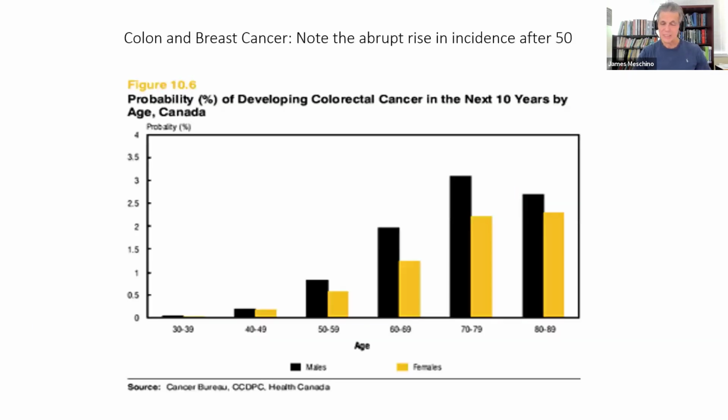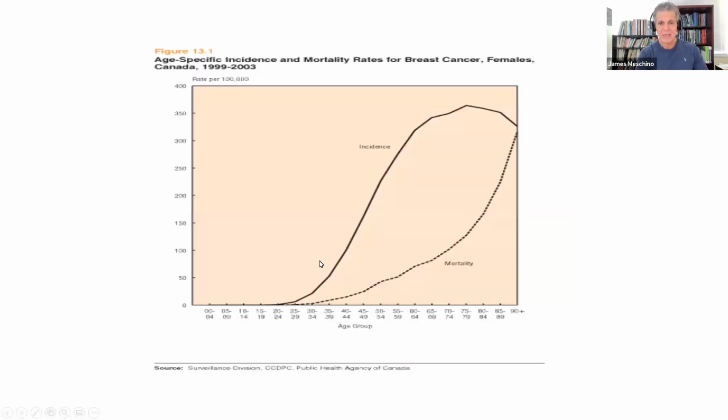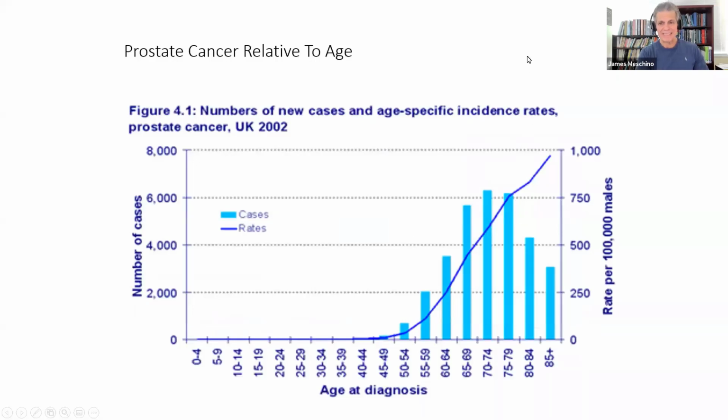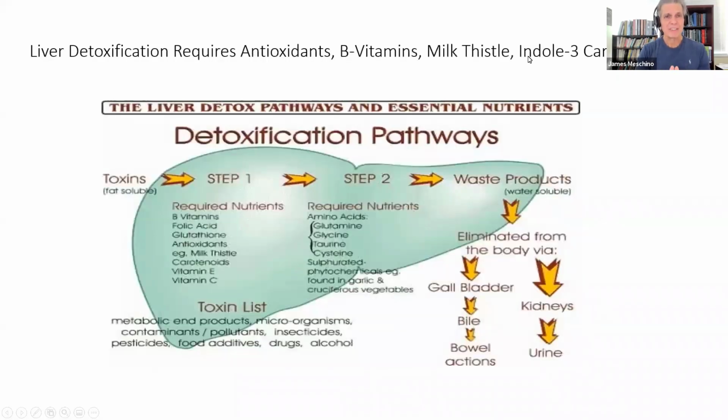But you know that as you get older, cancer rates start to increase: colon cancer, breast cancer, prostate cancer. And one of the reasons is that the immune system is not doing as good a job at killing cancer cells off. And in the detoxification pathways in the liver, they're becoming more sluggish. So you need things to keep those detoxification pathways primed.